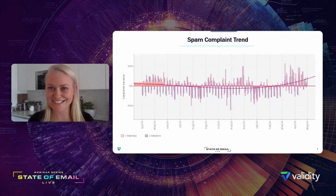And unlike sending volumes, spam complaint trends do not show a dip. I'm sure everyone has been keeping a close eye on their spam complaint rates lately, particularly, as Laura mentioned, since February when Gmail and Yahoo began to enforce a maximum 0.3% spam complaint rate, though ideally we'd like to see much lower spam complaint rates. April saw continued elevated rates, as we can see here, which continues a trend that began in March of this year.